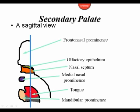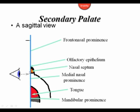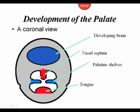If we take a coronal section then, we should be able to see the two palatine shelves migrating towards the midline, and they will fuse with this nasal septum. So if we look from the front at this coronal section, we see the following. The nasal septum growing downward, the two palatine shelves growing towards the midline above the tongue and oral cavity. These will eventually fuse to form the palate and to separate out the two nasal cavities.